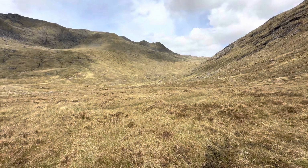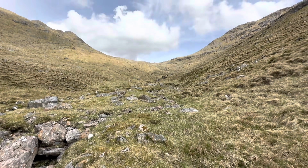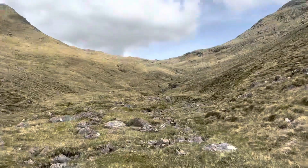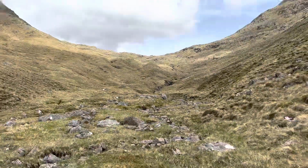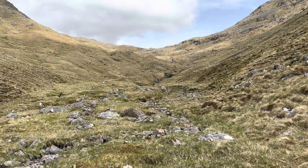So let's keep moving. All right, so basically need to go over this mountain pass or Beelach and then up and over to the other side. Doesn't look too bad. So yeah, let's keep moving and get up that. I'm gonna take a drink of water before I go and we'll get walking.